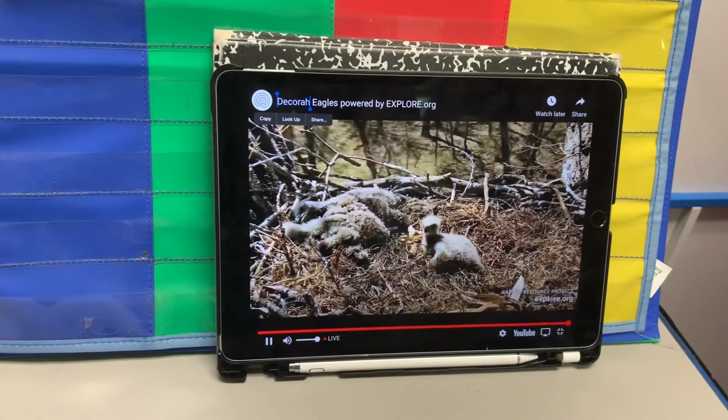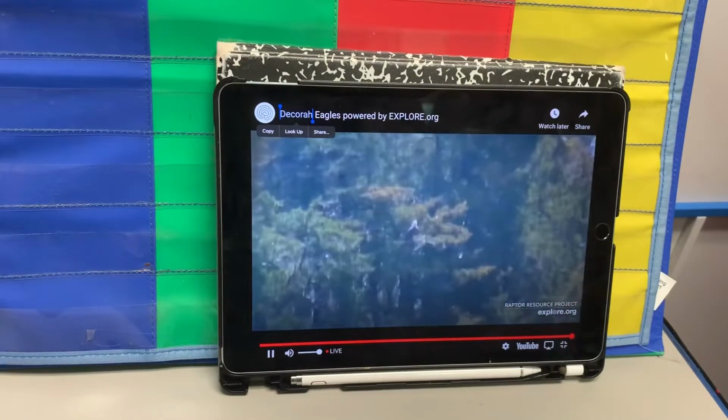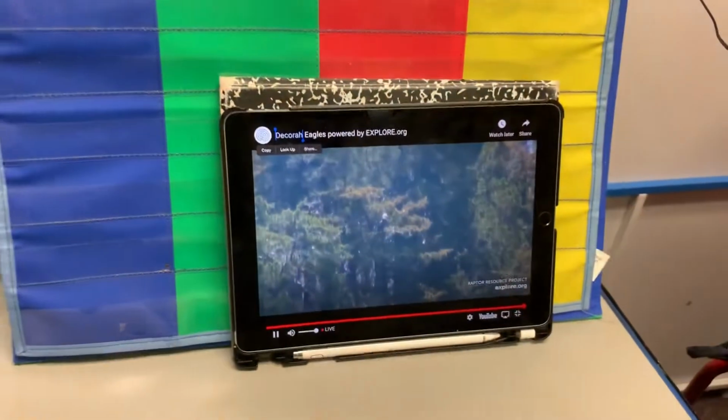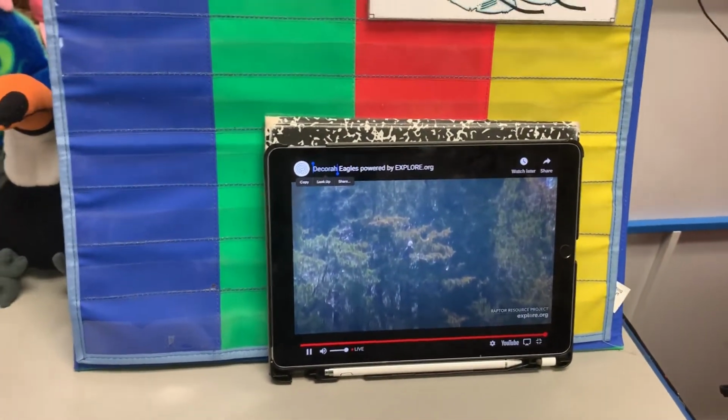Yeah, Mom and Dad are somewhere. They're just not at the nest. So maybe they'll fly in pretty soon. Oh, look at that. That's from far away. Oh, that's cool. So mom or dad is there, just not in the picture. Exactly. Teaching them independence, I guess, already at a young age.